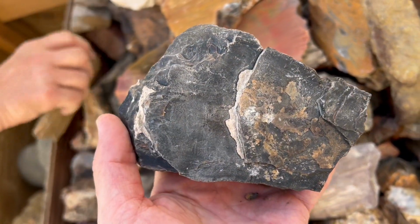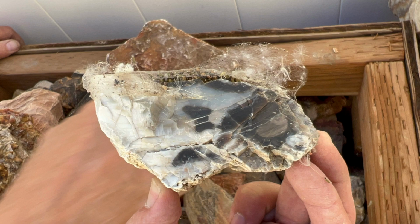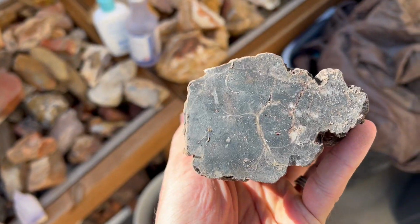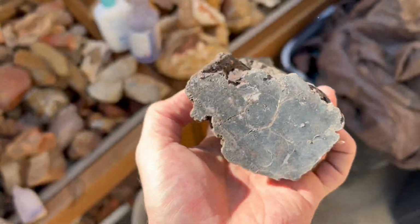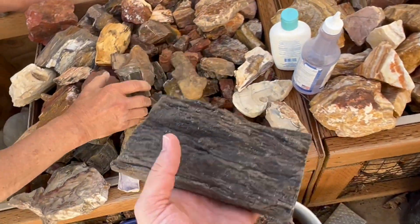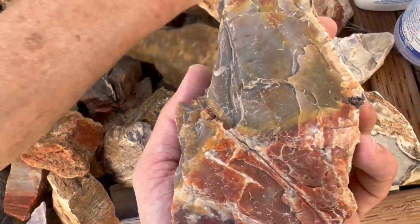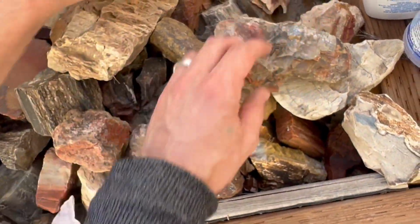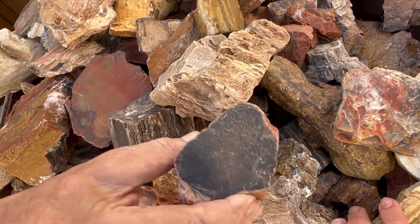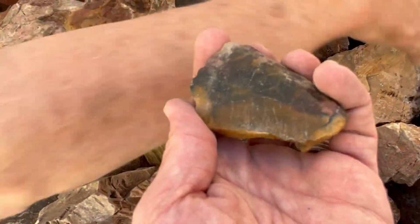There's a big chunk of iron here. Look at this limb cast he has. That one is really cool. Ooh. Some colors. Wow. Some stunning pieces in there. Black in the middle. Almost looks burned. That one kind of black and orange. Oh yeah, I like that.